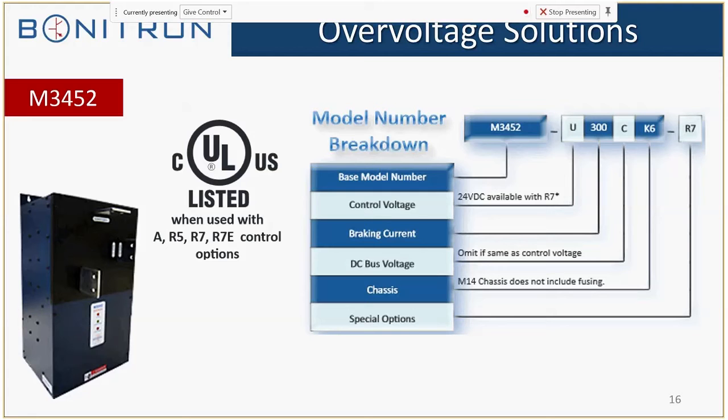Do we have any questions on our braking choppers from the 3675T to the 3452? Feel free to ask any questions if you have them right now.